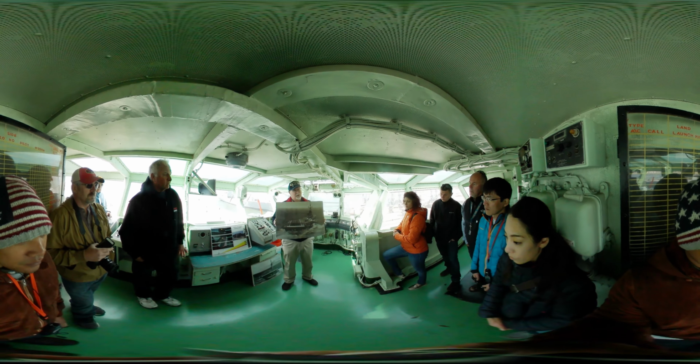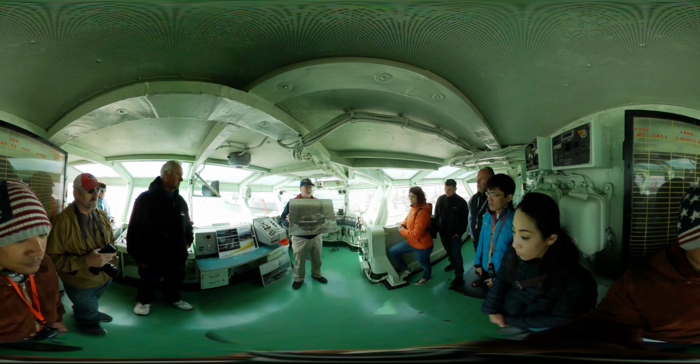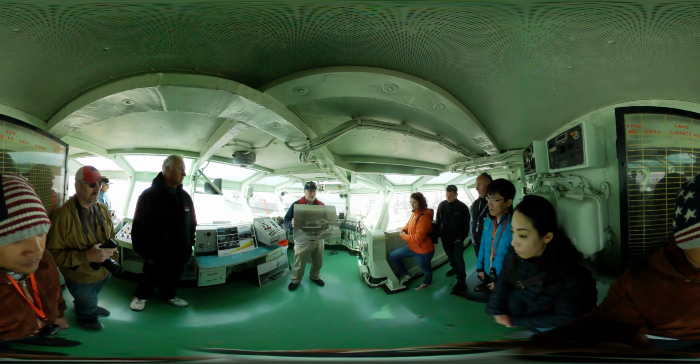We could theoretically land and take off at the same time. We didn't do that, but we could. The big carriers, which are much wider than this, much longer, they also have a catapult on the angled deck, if necessary. We didn't do that.